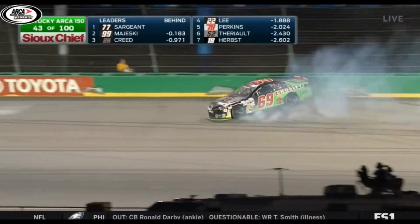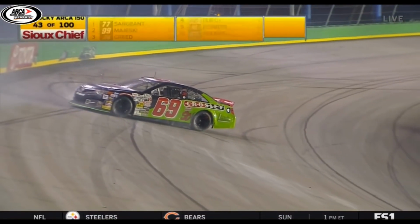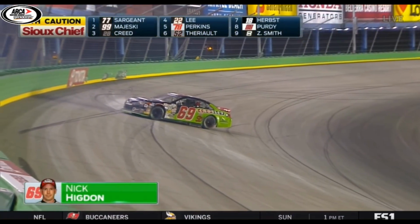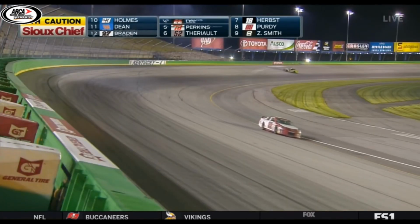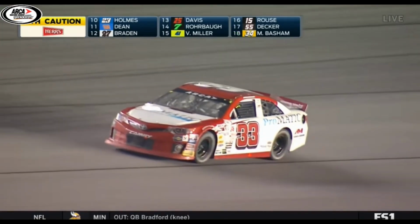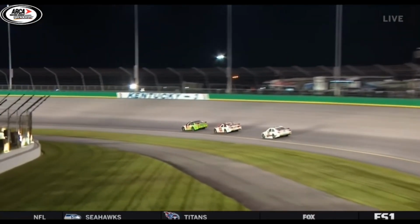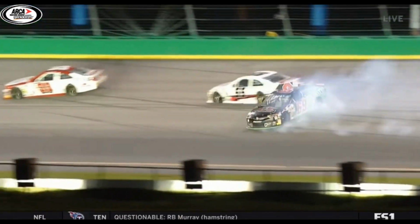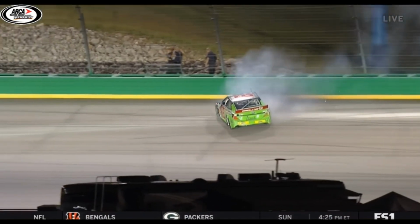Jeske is within striking distance of Sargent, and there's Higdon into the wall. 2nd time today, 2nd different car for Kentucky's Nick Higdon. The Kimmel Racing crew, we talk about experienced teams around here. They do such a great job, and unfortunately for those guys, they're going to wish that their home race is over with. Number 4, watch that green car. Justin Fontaine's behind him. Oh, and did he get into him a little bit when he started spinning? Yeah. Really close. Have to check the left front on the 33 of Fontaine.